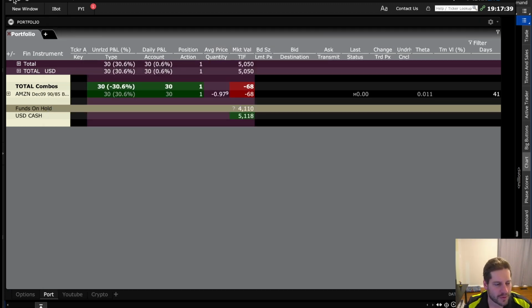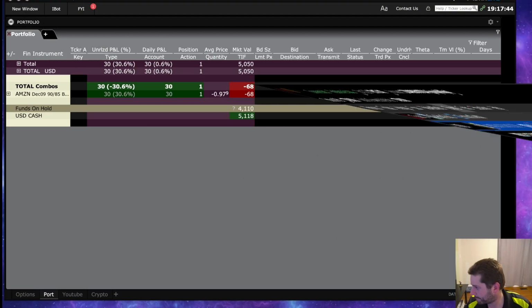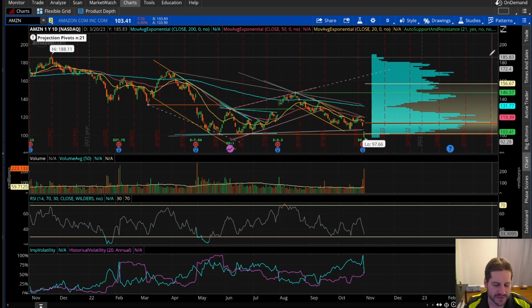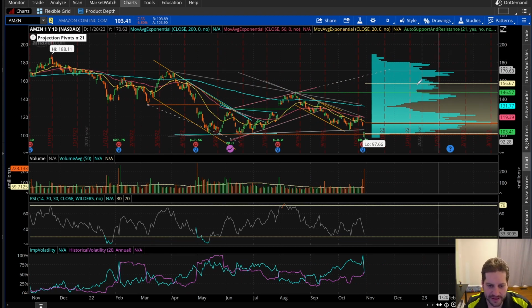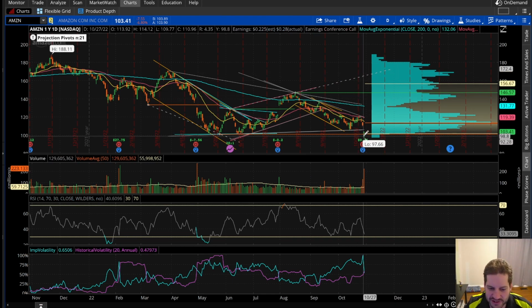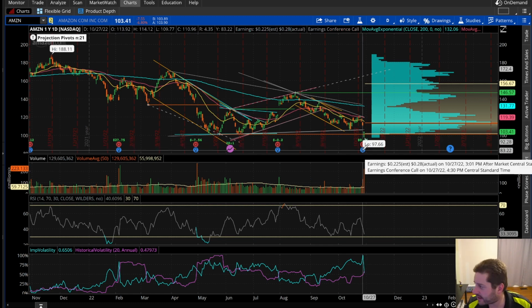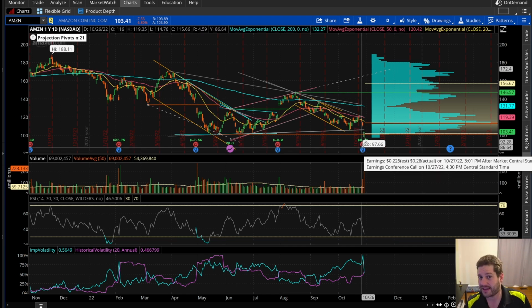Let's talk about how I put this on. So we'll go ahead and close this guy. And then here's Amazon. So why did I choose the 95, or 90 put spread? Because looking at this chart here, you can see Amazon was oversold drastically after earnings. And if you hover over the icon here, you can see that they actually beat the estimates. So I'm not quite sure why they went down. Maybe there's news related to it. I don't know. I didn't really look that far. Hopefully Elon Musk isn't buying Amazon.